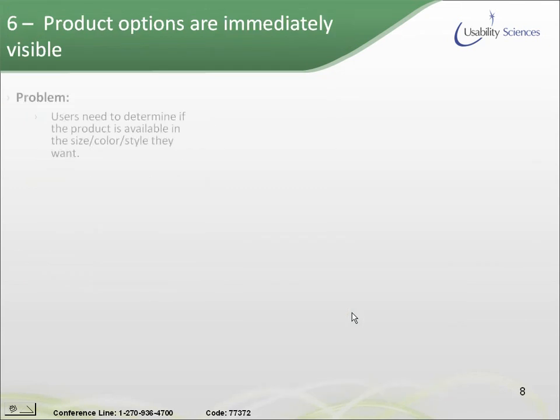Product options. Again, users are going to rely on you letting them know what choices they have for this product. So now that they've gotten to the point where they've determined that this is the right shoe or this is the right LCD projector for them, now they need to know if it's available in the size, color, style that they wanted.